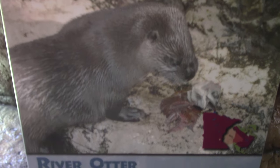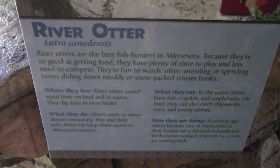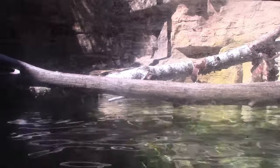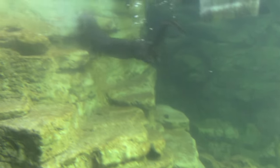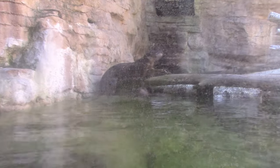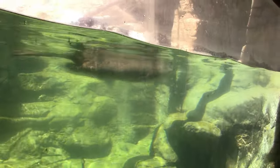All right, we got river otter ahead of us. Yeah. Here we go, river otter. Definitely enjoy the otters. Go above water, and then of course you go in the water. It's long and straight. Not always in the water, just a good portion of the time. It's long and straight. Like this.